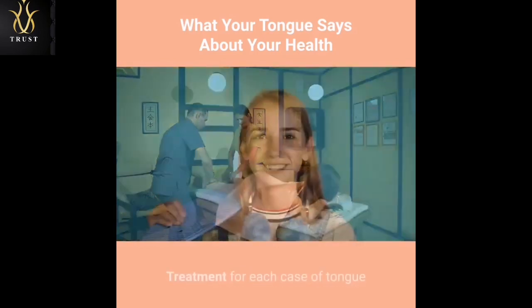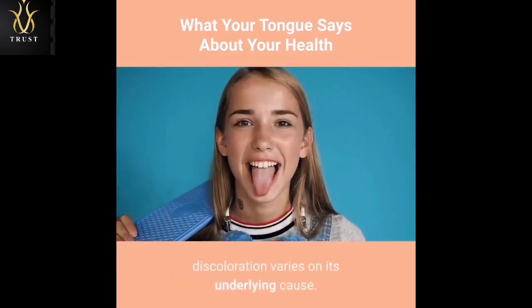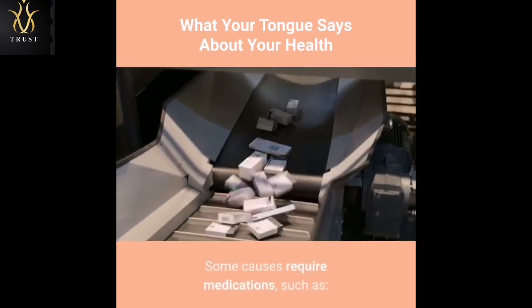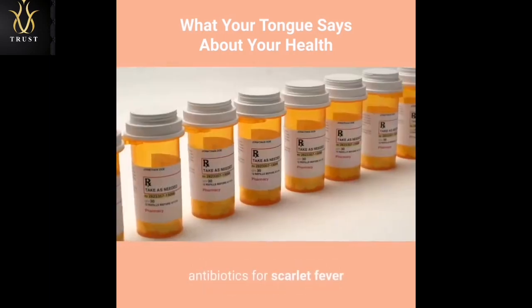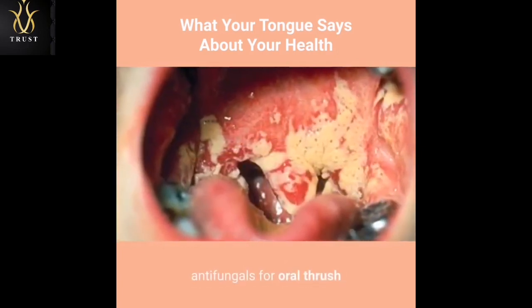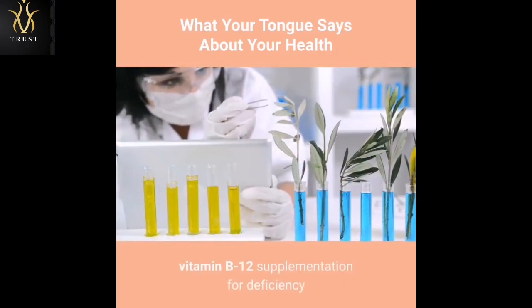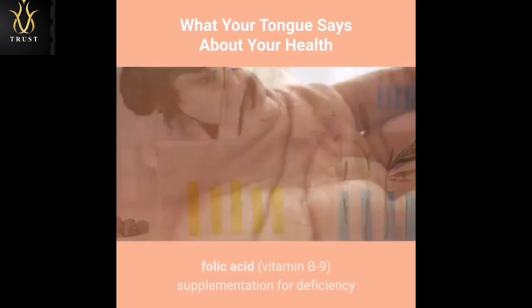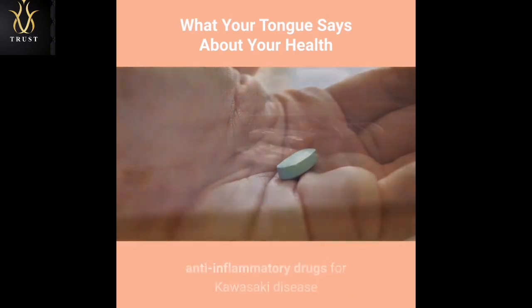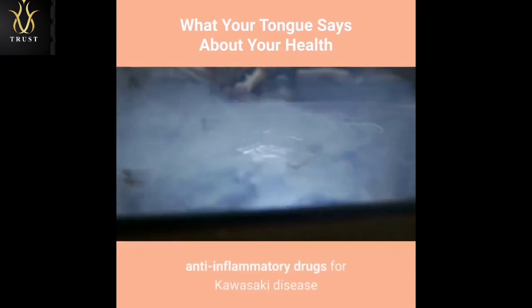Treatments. Treatment for each case of tongue discoloration varies on its underlying cause. Some causes require medications, such as antibiotics for scarlet fever, antifungals for oral thrush, vitamin B12 supplementation for deficiency, folic acid (vitamin B9) supplementation for deficiency, and anti-inflammatory drugs for Kawasaki disease.